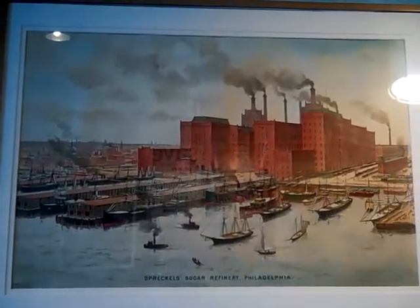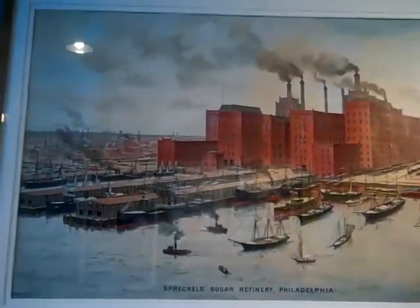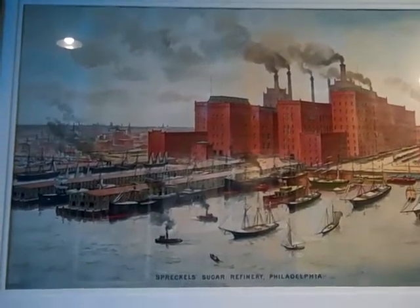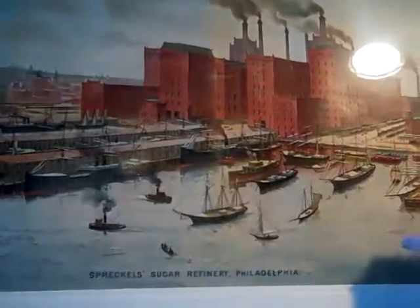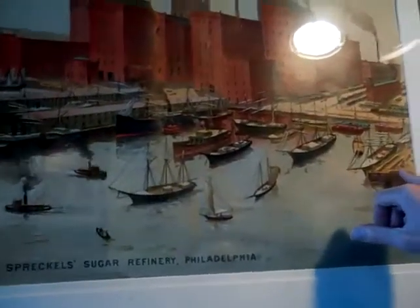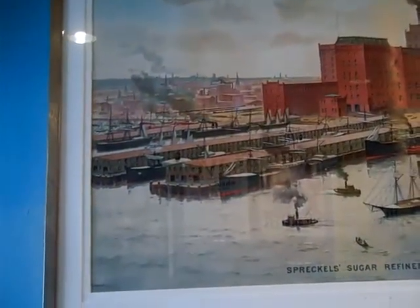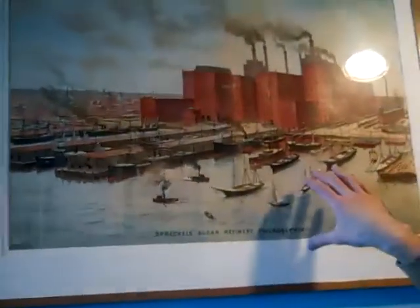This is called the Speckles Refinery. And this was a West Coast sugar firm that wanted a piece of the Eastern market. This is about 1870. You can see the people are like specks, like little ants almost. And so you can just see the scale of this refinery in relationship to the surrounding neighborhoods of South Philadelphia. This was located on the southern part of the city, Delaware Riverfront again.